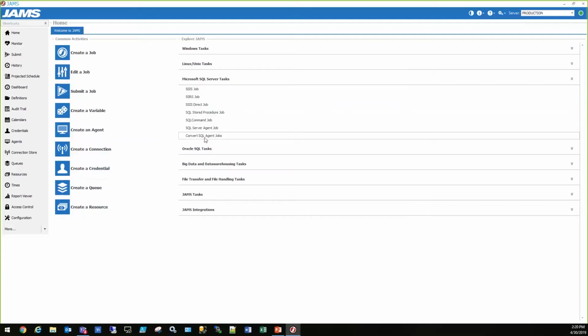Now, speaking of SQL Server Agent, I can also convert and run my SQL Server Agent jobs directly from the JAMS application. Directly in the JAMS client, you actually have a native conversion utility that ships and allows you to convert those tasks from common applications like SQL Server Agent or cron or Task Scheduler. Those are all tools available to you to help you as you migrate into JAMS.